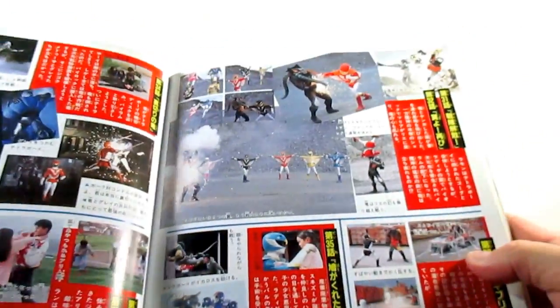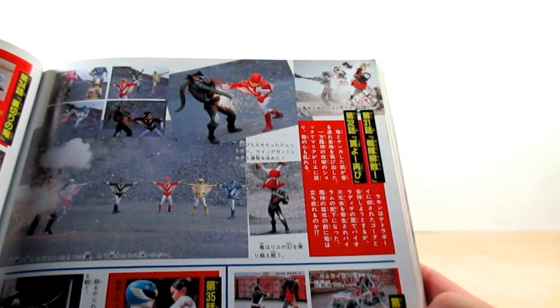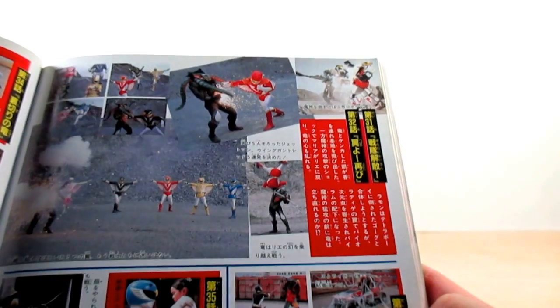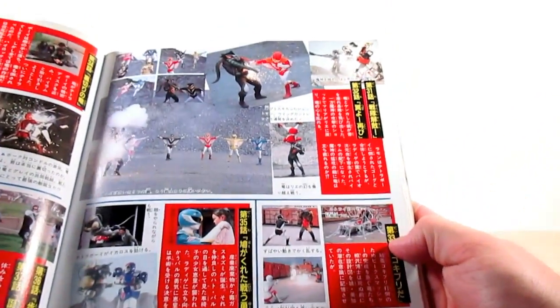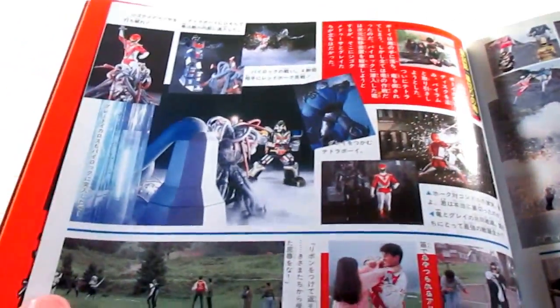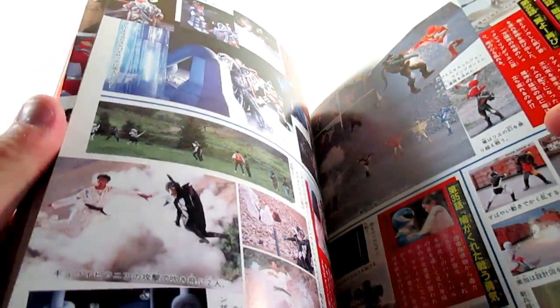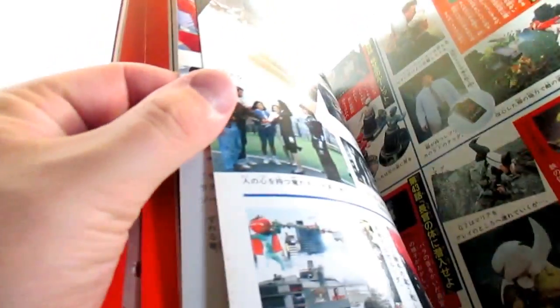And so we're pretty much seeing coverage on episodes 31, 32, 33, 34, 35, 36, and 37. So here are all the nice images here and here. So then we'll go ahead and skip to page 63.